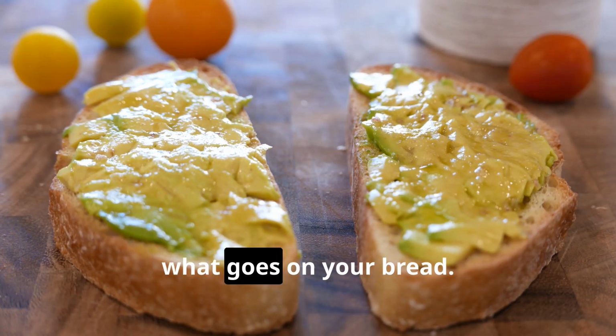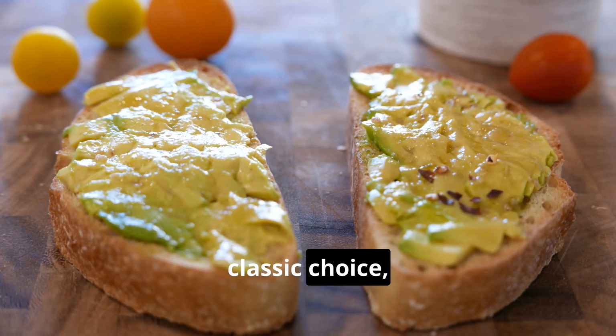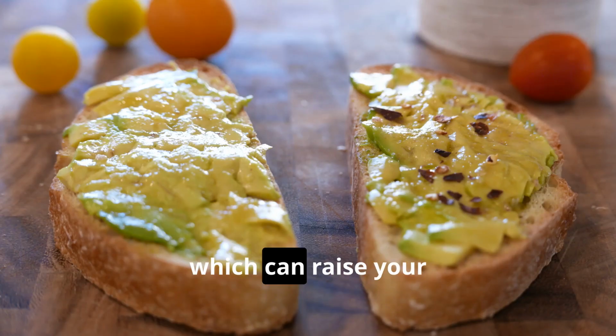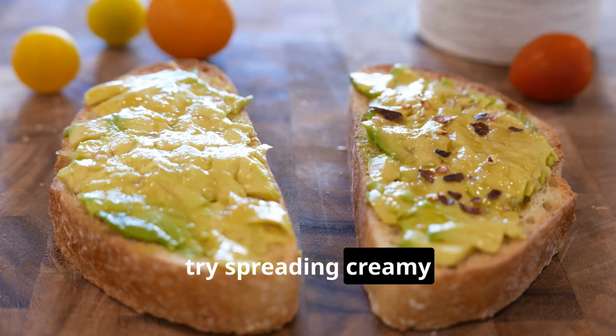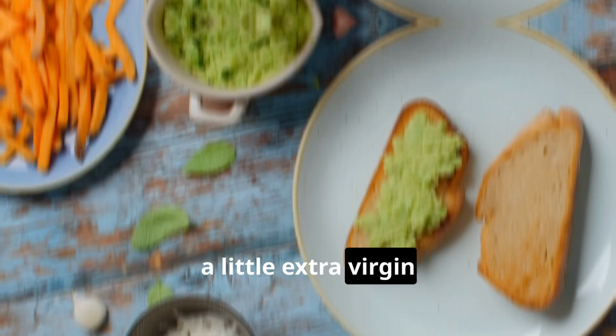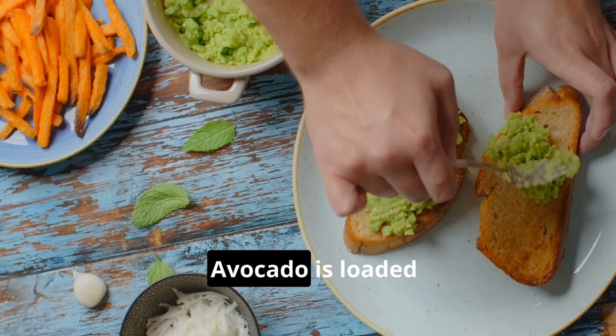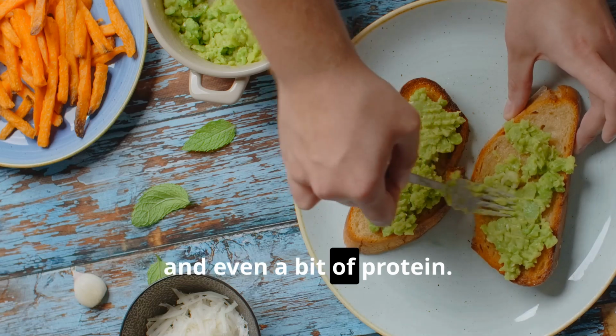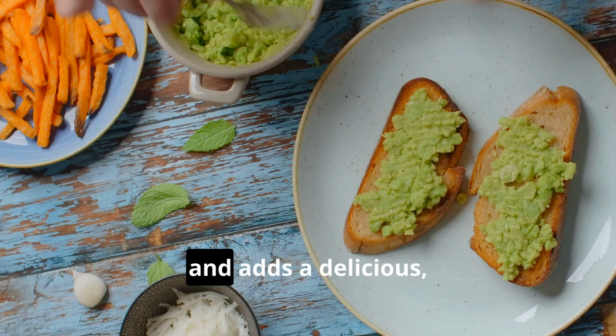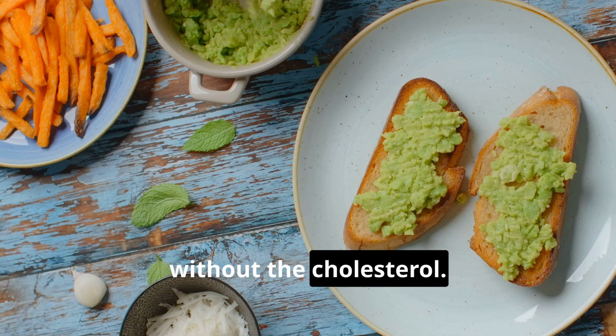Now let's talk about what goes on your bread. Butter might be a classic choice, but it's high in saturated fat, which can raise your cholesterol levels over time. Instead, try spreading creamy avocado or drizzling a little extra virgin olive oil on your toast. Avocado is loaded with heart-healthy monounsaturated fats, fiber, and even a bit of protein. It's rich, satisfying, and adds a delicious buttery texture without the cholesterol.